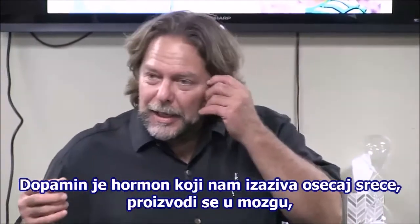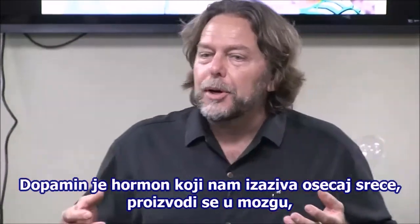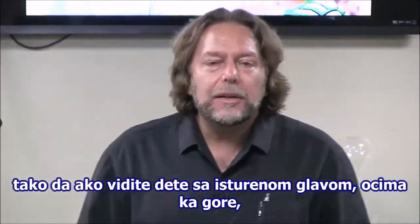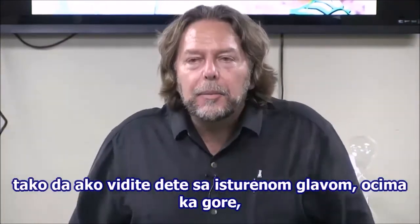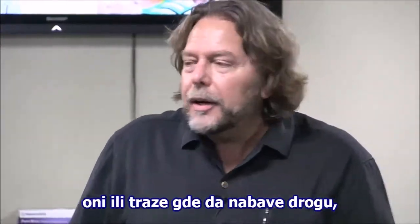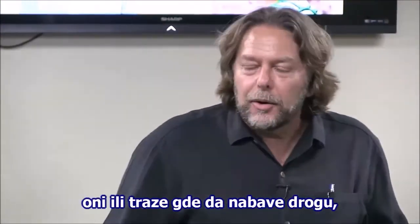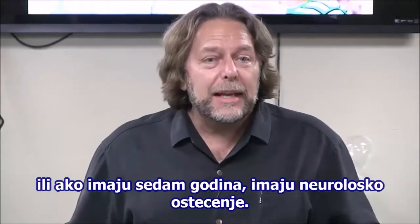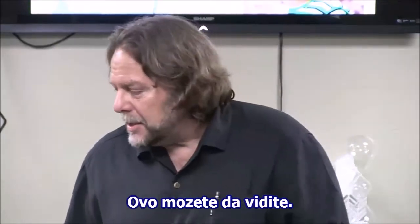Okay, so what dopamine is, it's a feel-good hormone produced in the brain. So if you have encephalitis, you're going to see someone moving. So if you see a child with the head forward, eyes up, shoulders back, jerky movements, walking around like this, they're either looking to score some meth, or if they're 7, they're probably neurologic damaged. And you can see this.